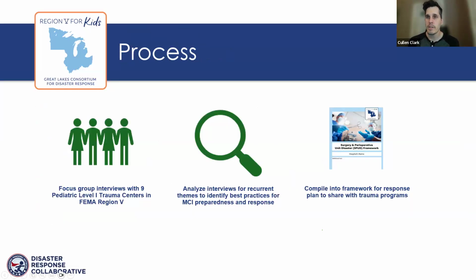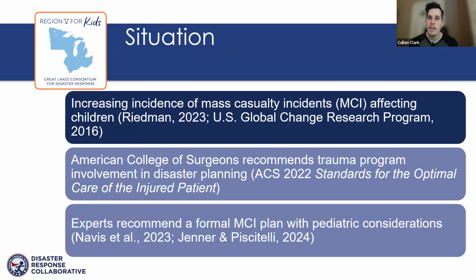So the big reason why we did this is there has been a significant increase in mass casualty incidents affecting children in the past decade. The sources listed here show there's not only been increasing incidents, but also increasing morbidity and mortality among children affected by mass casualty incidents, or MCIs. The American College of Surgeons has included new recommendations on putting trauma programs in the room for hospital disaster planning. Several expert recommendations have focused on the importance of an MCI plan for pediatric hospitals in particular.